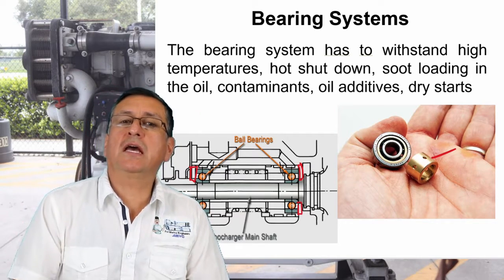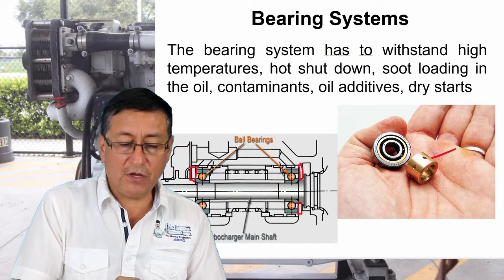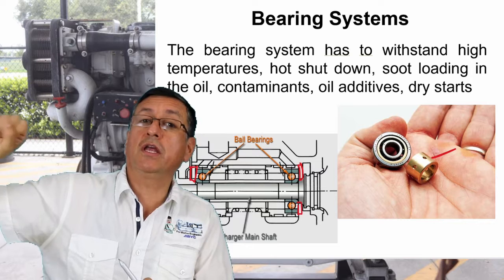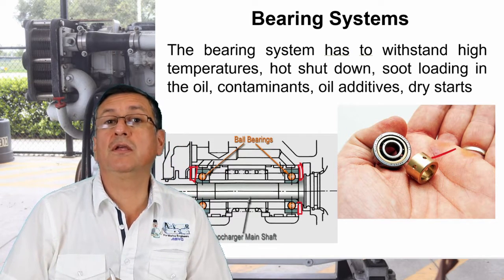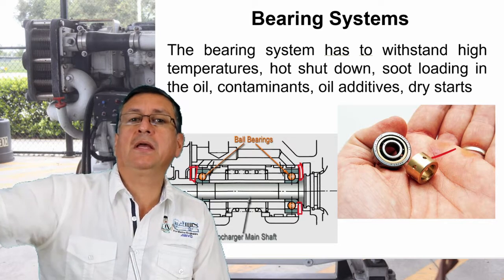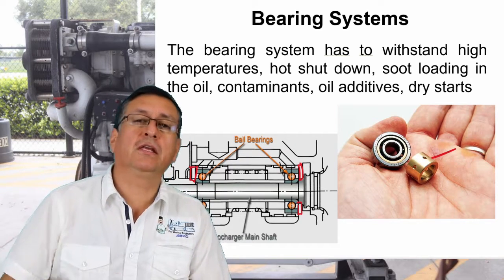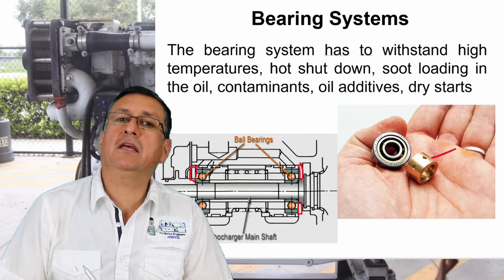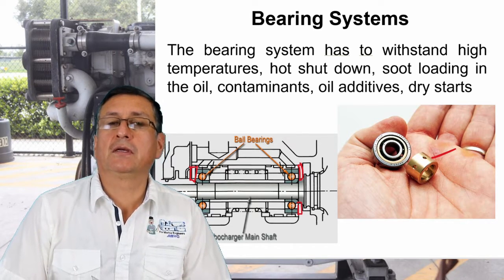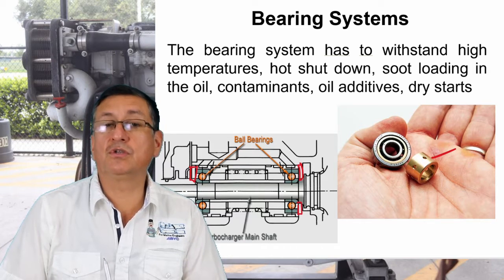And on the exhaust side, what happens if you have a leak of oil in the hot side? The smoke going out through the exhaust pipe is going with oil. And you find that around the oil pipe, a lot of oil accumulated over there. This is an indication that the seals on the turbo are damaged. Be careful with those seals.